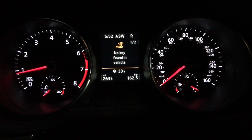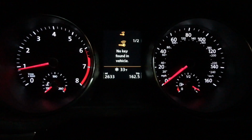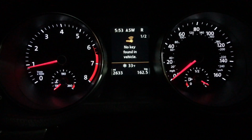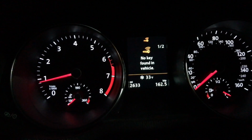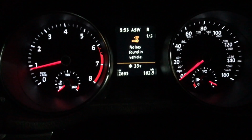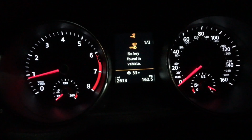So far, I've got 2,633 miles on this 2017 Passat SEL Premium, and this is my latest error. Now, I've already had the computer replaced. I had that done after a few hundred miles to fix a fog light, and the fog light's been fine since the computer in the vehicle was replaced.